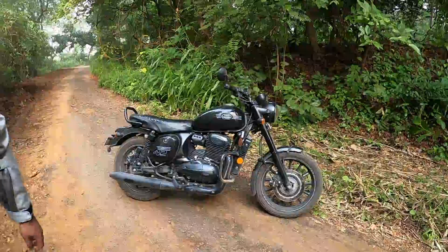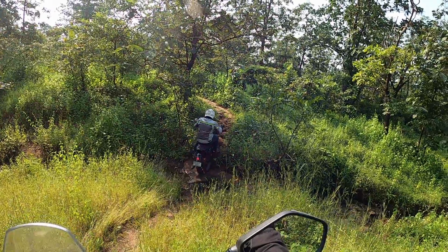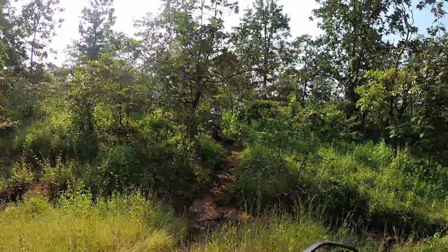Has this bike fallen ever? Nope. Okay, luckily. So we don't know about the crash guard. We don't take this bike off-road, do we?